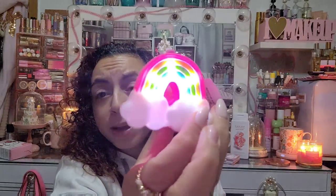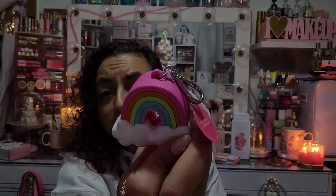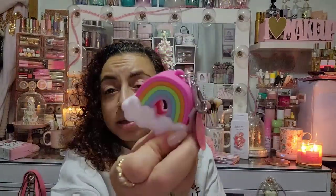It says press to activate light button. Oh, I didn't even know that. Oh my gosh, that is so cute. My daughter's going to take that from me when she sees this. She's going to be like, mommy, I want it.